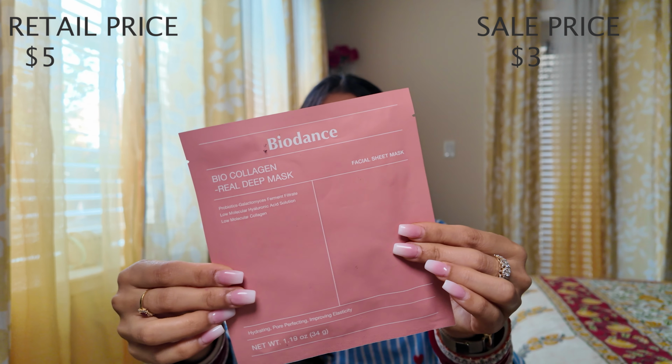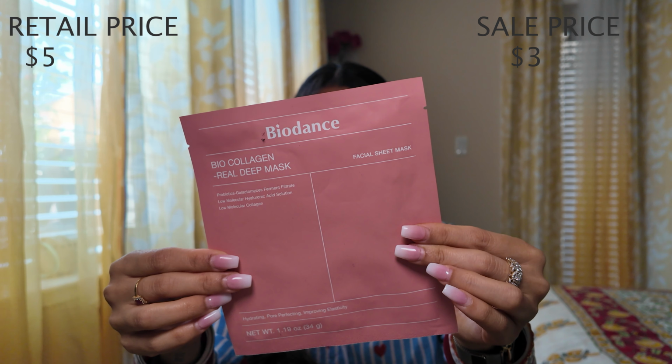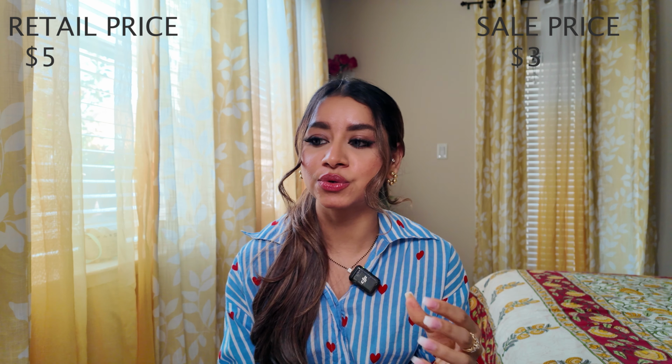I also got the Biodance Bio Collagen Real Deep Mask. This is pretty expensive, and I got this for like $3, and I was like, oh, I have to get this one, $3 to $4 something around. And it is again a super hydrating sheet mask. You can always save this one for your big day, or if you have a big event to attend. This is super hydrating and just does wonders to your skin. I love this collagen deep mask.